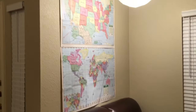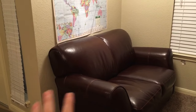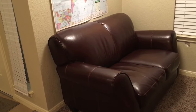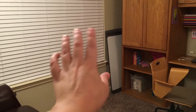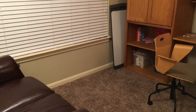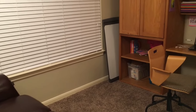Obviously the one decoration that I do have is the maps on the wall. I've got a little love seat here for kids to read on or take their work on a clipboard, sit and work on however they wanna do it. Over here is my all about reading and all about spelling whiteboard. I just pull that down on its side, and usually we sit right here on the floor and go through our cards and our tiles and work together, and that's where we get that done.